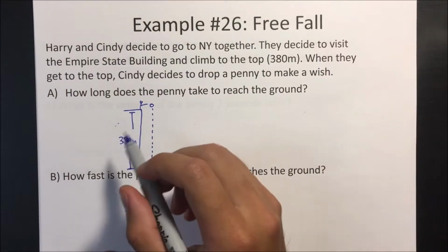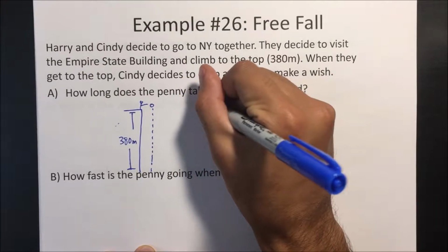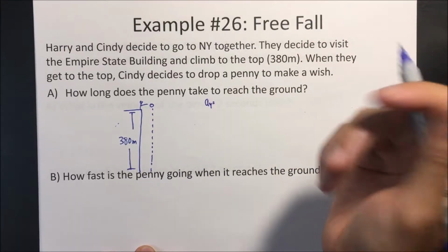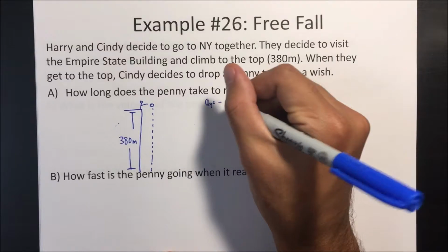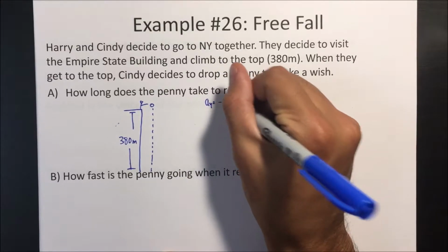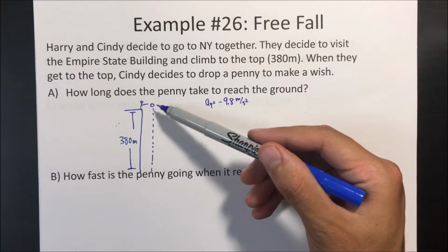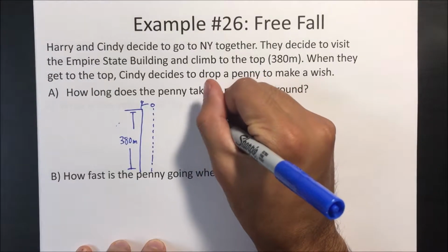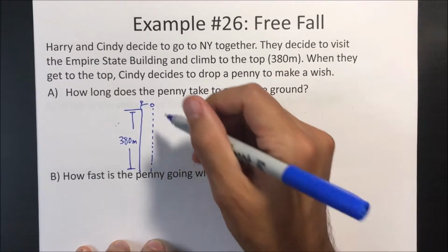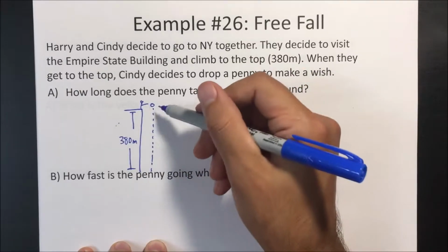Whenever we're doing a free fall problem, let's start with the acceleration. Whenever an object isn't touching anything, it's going to be moving with an acceleration of negative 9.8 meters per second squared. And we also know that this penny is going to be dropping down 380 meters. So I'm going to say the displacement in the y direction is negative 380 meters, and I put a negative because it's going downwards.